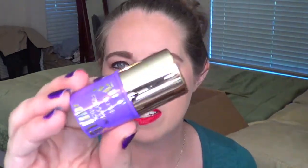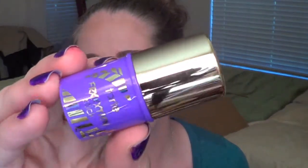So let's go ahead and take a closer look. Tarte always packages this in their nice purple tissue paper. So first let's take a look at this Tarte Friction Stick. This is what it looks like. It's just a mini version of their full-size product. And there's a little cap on it, which is nice. It's black. Now this is supposed to be a cleanser that exfoliates as well.